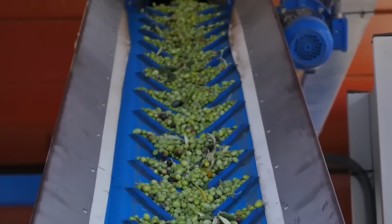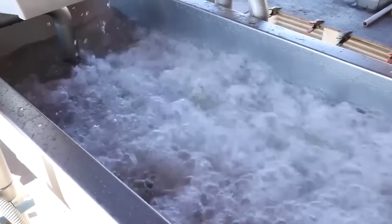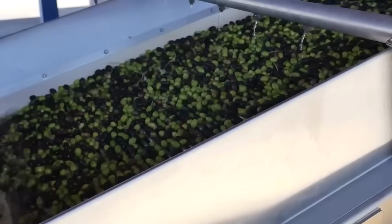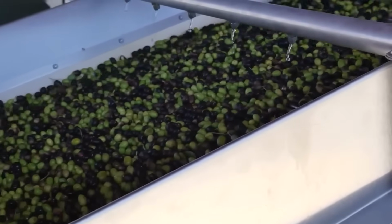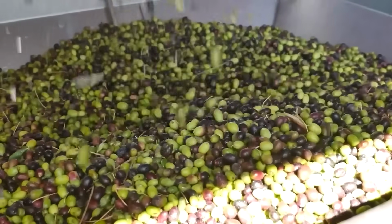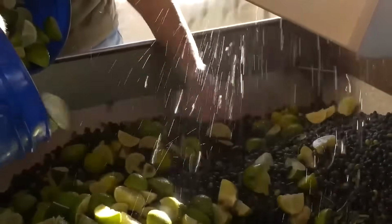Harvesting typically occurs between late autumn and early winter when the olives reach their peak ripeness. Timing is crucial because underripe olives yield less oil, while overripe ones can lead to off flavors. Once harvested, the olives are transported to the factory where they undergo rigorous quality checks. These inspections ensure that only healthy, undamaged fruits are used in production. Any leaves, stems, or debris are removed during this stage to prevent contamination. The cleaned olives are then stored temporarily in ventilated containers to maintain freshness until processing begins.